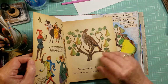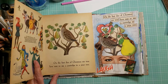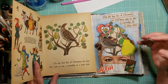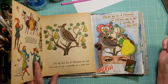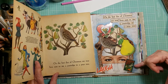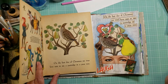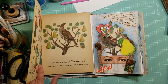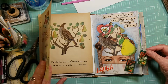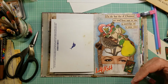And what I've done is taken the main element from the page in the book. And the first day is the partridge in the pear tree. So here's my partridge in a pear tree. And then other elements I pulled from my stash, from children's playing cards. And here's a stamp. And I have a second stamp that I'll probably use later on in another collage. And I started designing the layout.